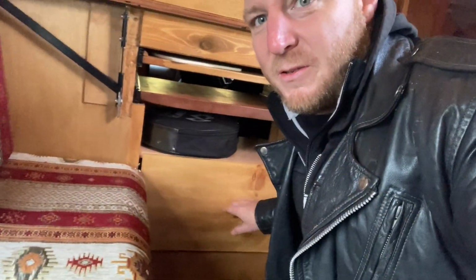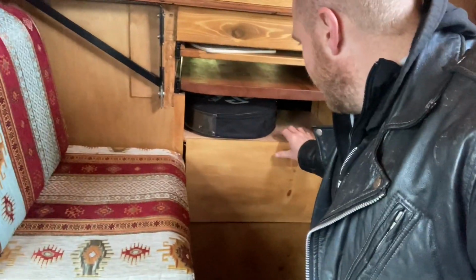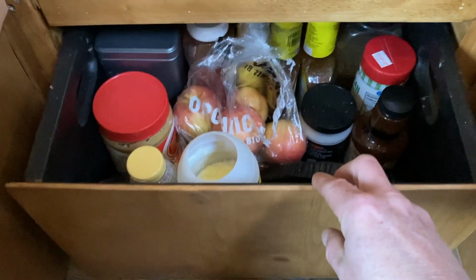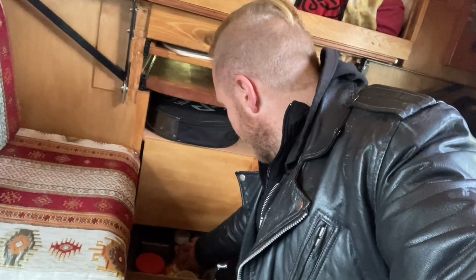So it's in these drawers. That's where I keep my food. This is all my dry stuff. And my condiments down here, as well as an apple, which I'll have. Actually, fuck yeah. All right, so this is my storage space.